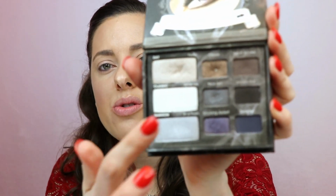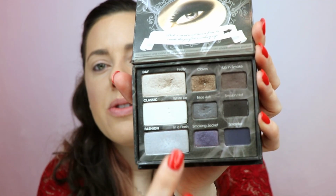I do enjoy the neutral shades that are in here, and it does build a very nice smoky eye with some of the neutral shades like these browns, or if you wanted to go with more of the black shade, you could do kind of a grayscale.